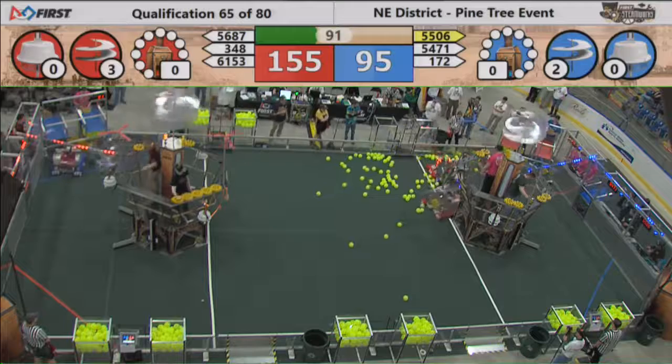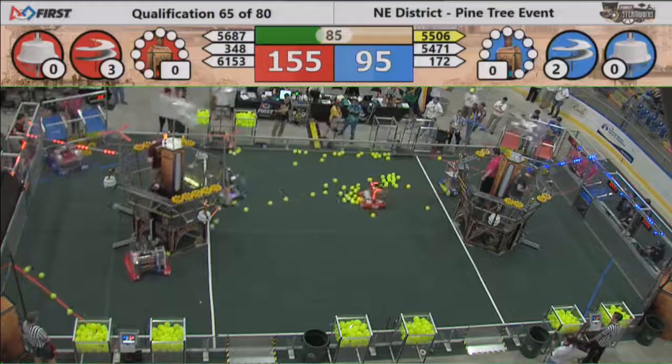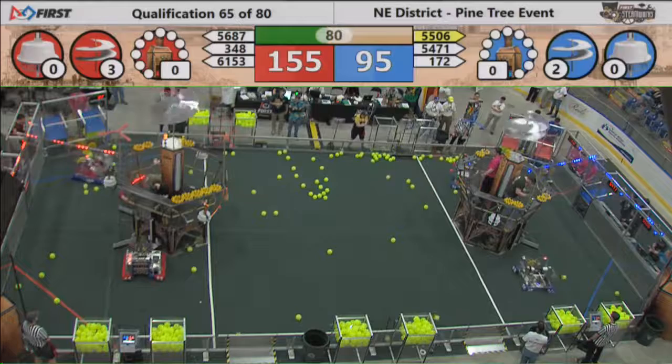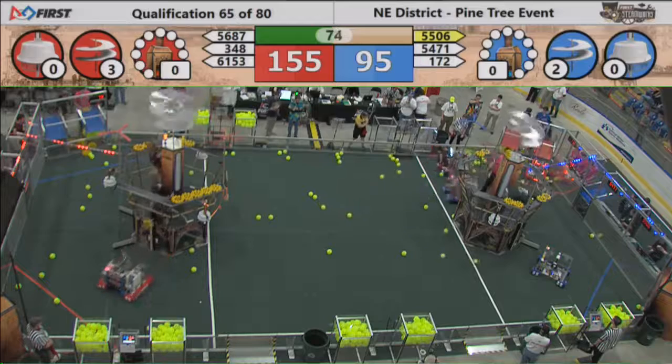Let's see how we do with pressure points. Little tangle up there among some Red Alliance and a Blue Alliance robot. Didn't see who it was, but a little bit of chaos creation, making it difficult to run away with a smooth lead.